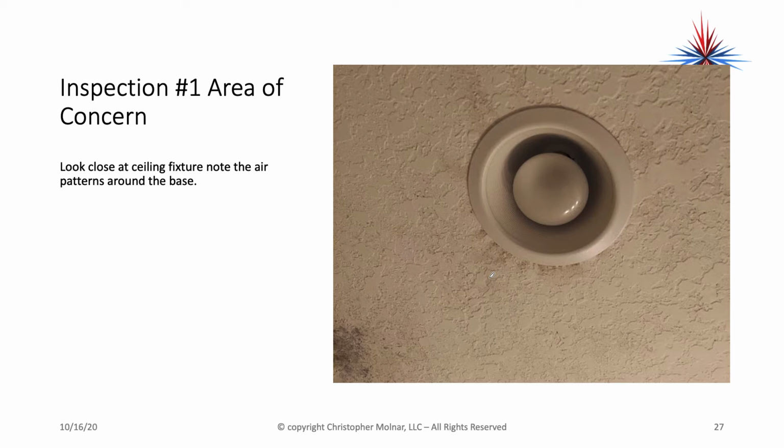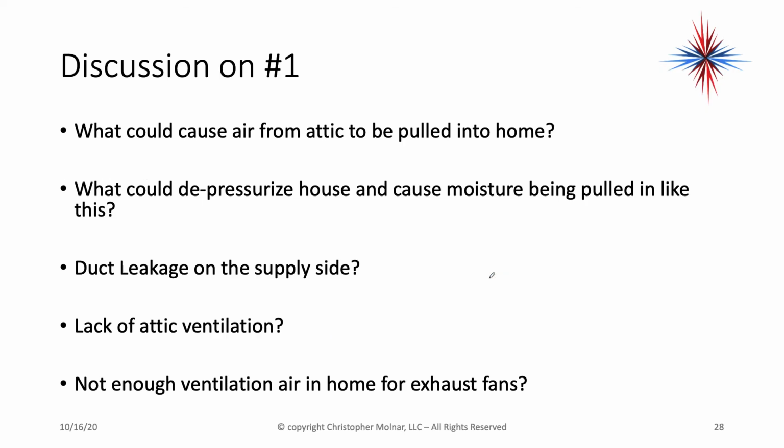Note the air patterns around the base. Again, a light fixture has nothing to do with the HVAC. Okay, so you could turn your back on this call and basically say it's not my equipment that's causing this, or you can look further and try to find the problem.